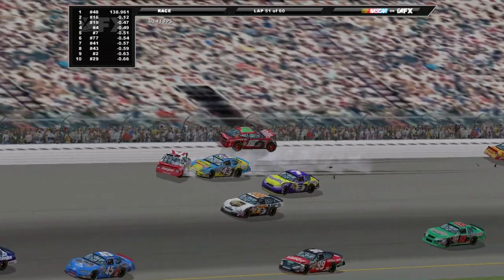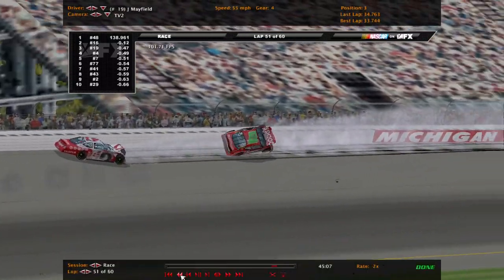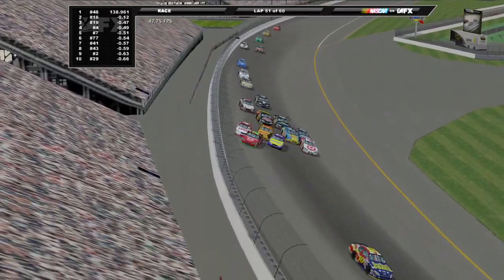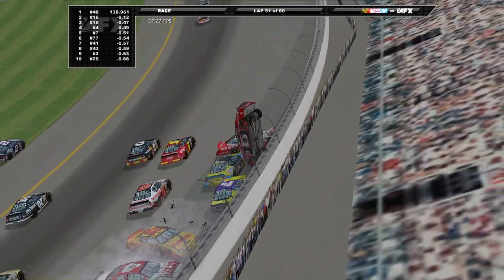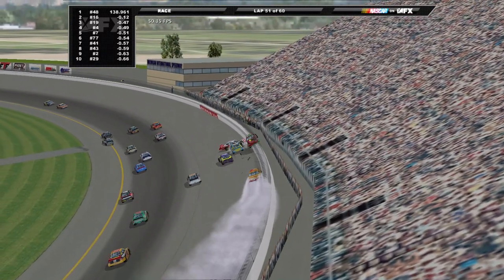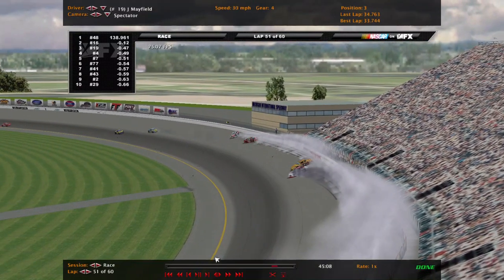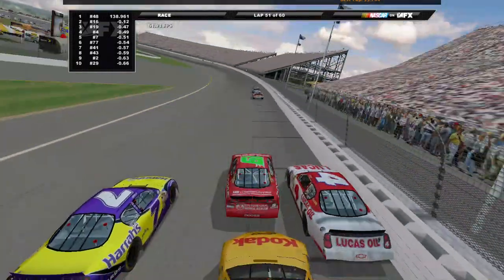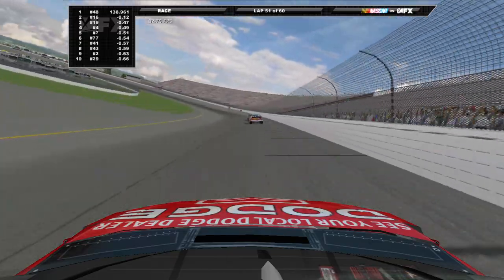Mayfield moving around inside the car, hasn't gotten out yet, but probably just shaken up after a wild ride through 1 and 2 there. Watch this. Oh, and Casey Mears took a hard hit into the outside wall as well there. A couple of big head-on impacts, and Mayfield definitely got the worst of it. His car got up into the fence and just shredded away. There's pretty much no left side left on that race car, no front end left.